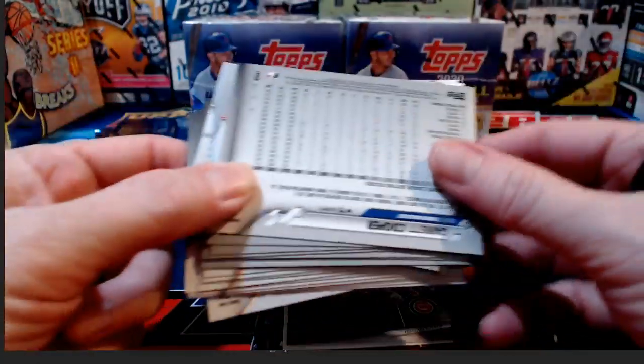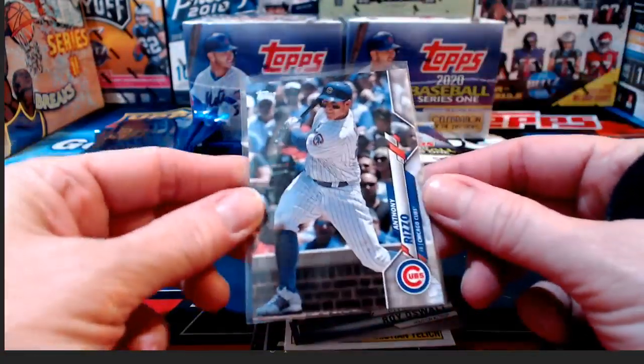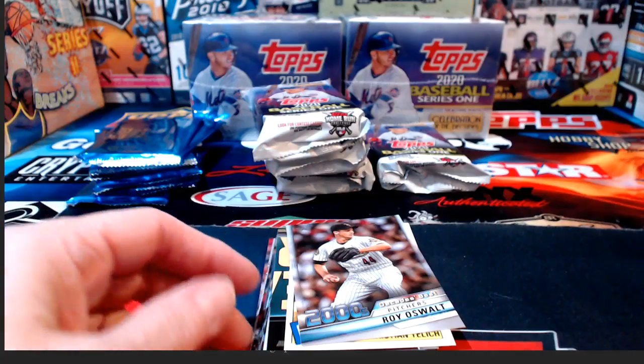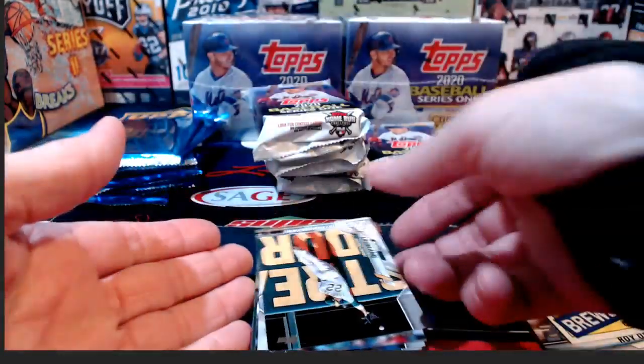See, that is why I always look at the card on the back first. Make sure I haven't missed anything. That is an advanced stats for the Cubbies. Numbered to 300 with Rizzo. Astros and Brewers.